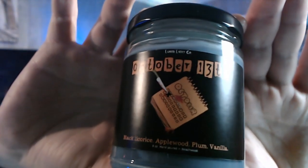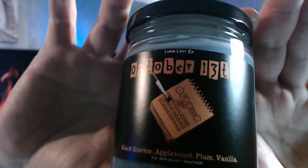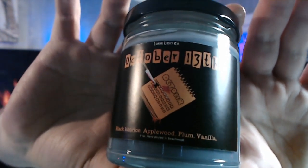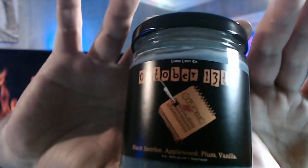And what is that right there? It's a calendar with a knife penetrating the paper, a little bit of blood spatter on that calendar there. Let's give this a sniff. Here we go. What does October 13th smell like? Maybe that should be its own holiday. Whoa.